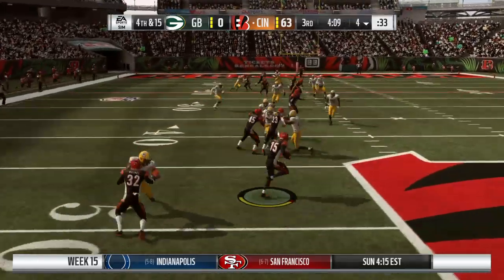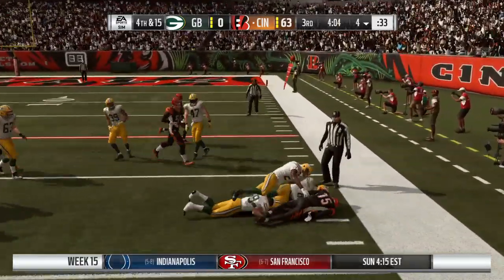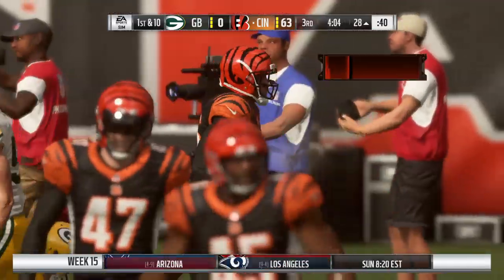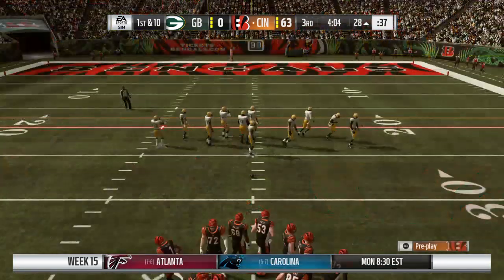He'll take it at the 42. A terrific return. 30 yards all in all. And this offense, they're going to have excellent field position. They take over with a 1st and 10 on the short side of the field.